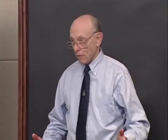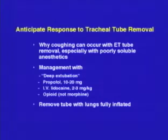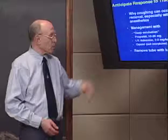If that's the case, then the way to manage it is obvious. The way to manage it is to not allow that lightening to occur. So you could maintain the anesthetic at a deeper level. But if you do that, that may delay by just a few minutes, perhaps with a poorly soluble agent, but it may delay the recovery a bit. Or you can allow the lightening to occur. You can taper or glide in, as you would with any of the potent inhaled anesthetics. And then at the last minute, 30 seconds before you remove the tracheal tube, give a very small dose of propofol, maybe 10 milligrams of propofol.